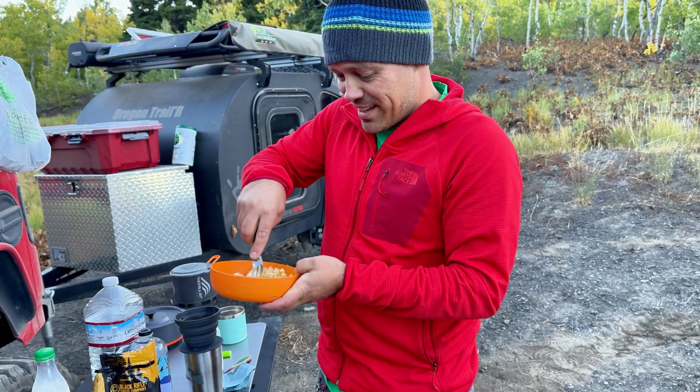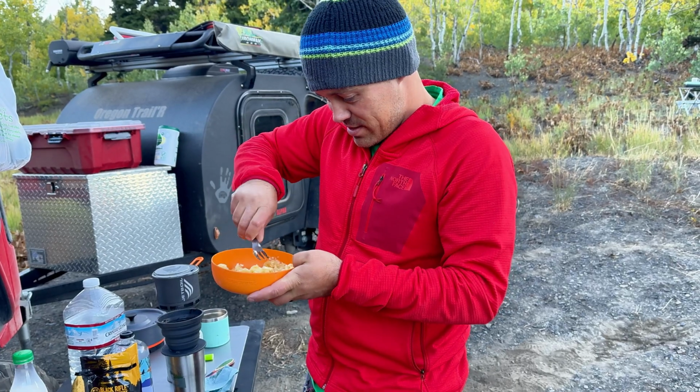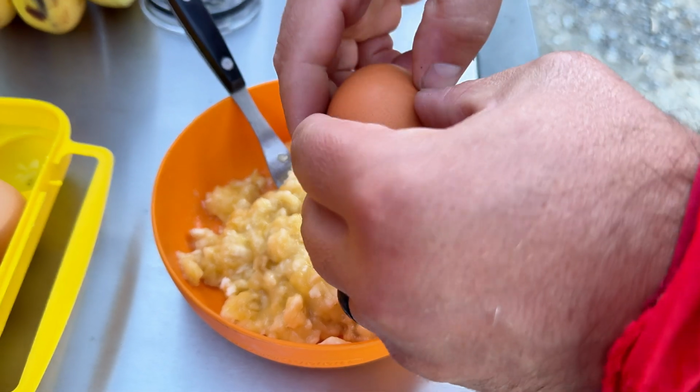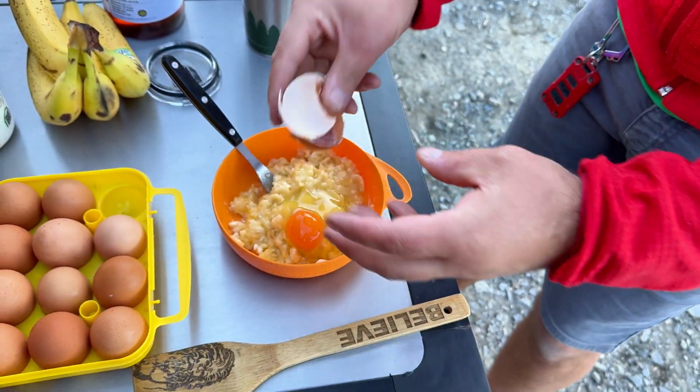So first, you gotta mash the nanners like baby food. Once you have the bananas all mashed up, you want to double the amount of eggs to however many ripe bananas you used.